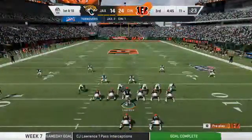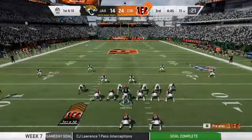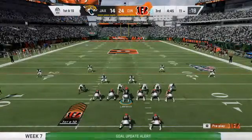Ready. Henry. Check. Let's go, D. Big series right here. We got to step it up.